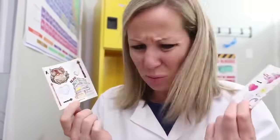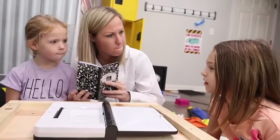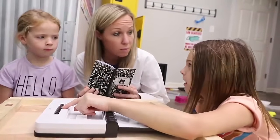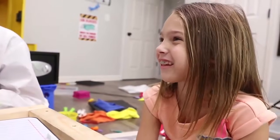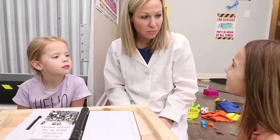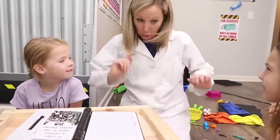Stickers here, but no numbers. Wait a minute. I have one of these at home and I know this is a black light pen. Someone could have written a secret invisible message in this. How do we see it, Addy? So scientist, can you turn off the lights, please? Sure, no problem.